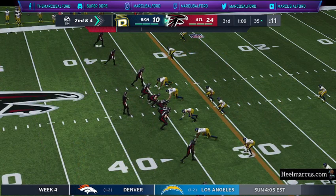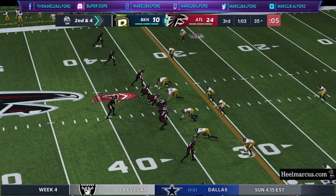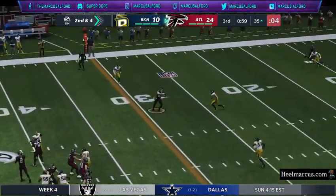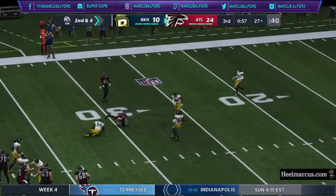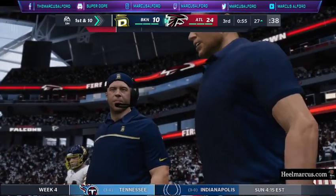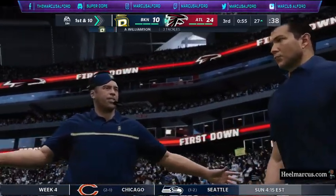A gain of 6 there on 1st. From the 35, back to work on 2nd and 4. Ryan will throw again. And a quick throw here, that's complete. And he'll be brought down at the 27-yard line. That one, a first down pickup of 8.